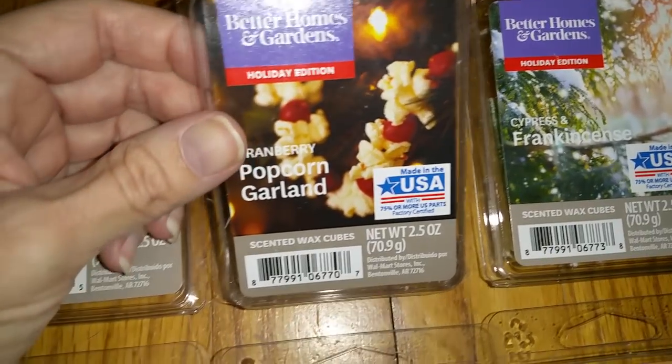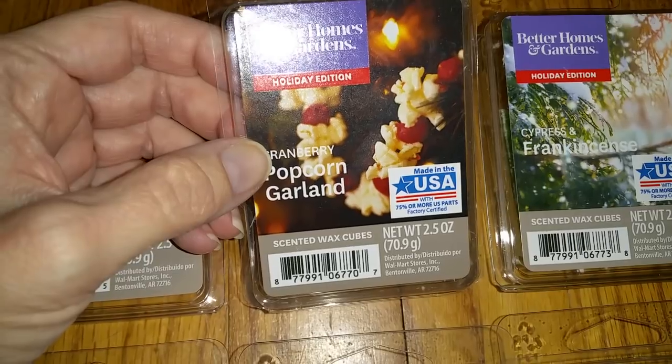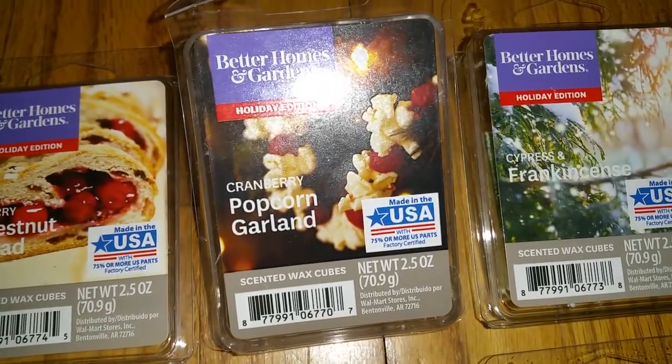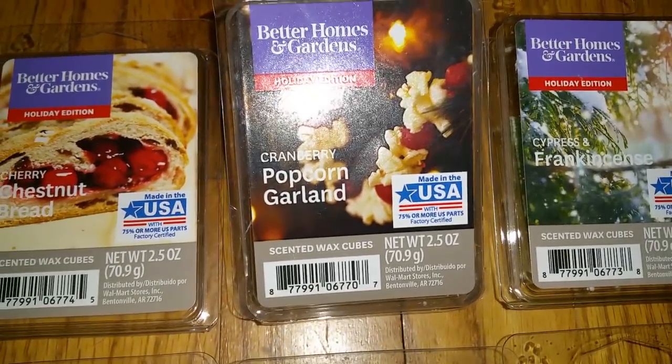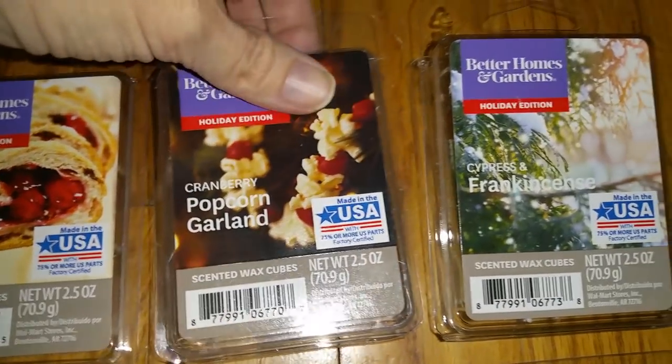It was too corny. For me, I wasn't really a fan of it. I mean, I think if it were mixed with something like vanilla, it might be better. But the throw was excellent, 5 out of 5, a scent monster that took over the entire house.